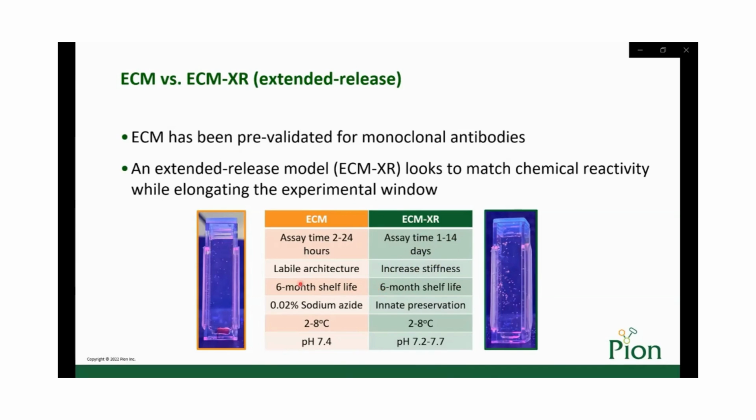In the ECM, this 6-month shelf life is achieved through the addition of a reactive preservative. In the ECM XR, due to the underlying formulation or recipe, we have some innate preservation built in that delays or inhibits bacteria growth. These will both be kept within a fridge, 2 to 8 degrees Celsius, in cool storage conditions.